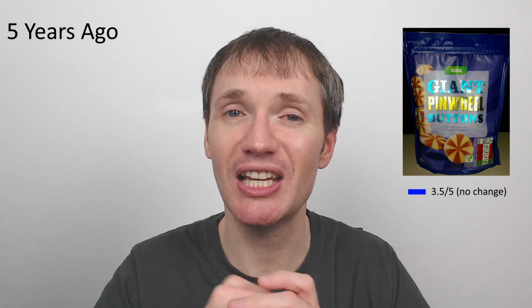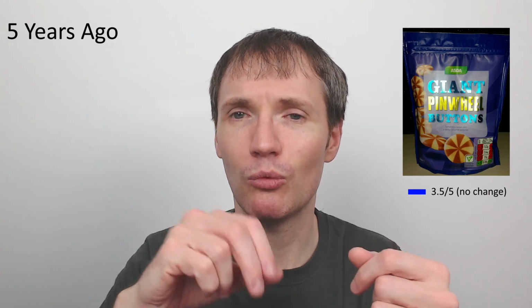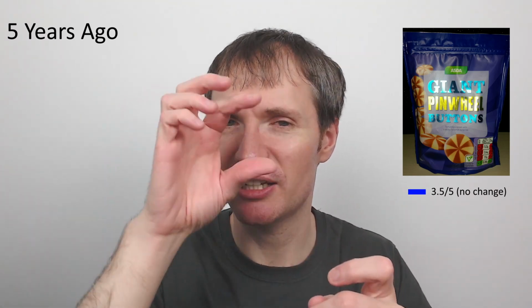Yeah, no, it has the giant pinwheel buttons. Yeah, so I think these went away and came back again. I gave it a 3.5 to 4, I think I said. And he said it just got a bit sickly after a while. Basically, it was sort of milk chocolate and white chocolate merged, looking a bit like a pinwheel, with buttons, and they had caramel in the middle. So really lots of stuff going on here. Didn't think they tasted quite as great. They were just a bit sickly, and 3.5 out of 5 I think was probably about right.